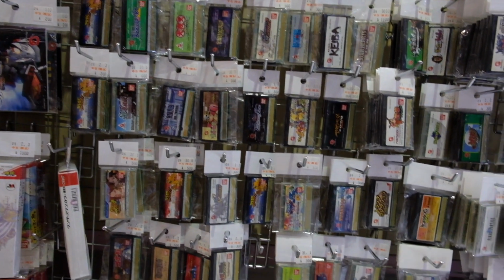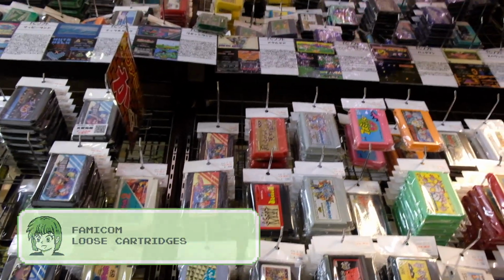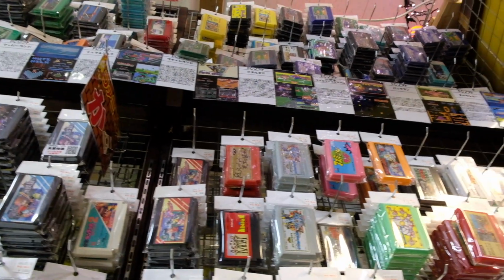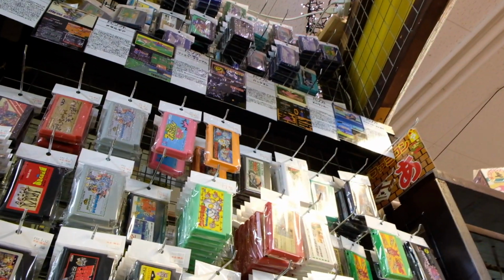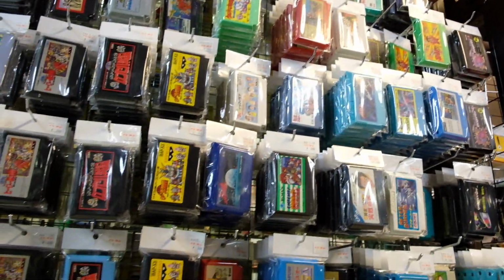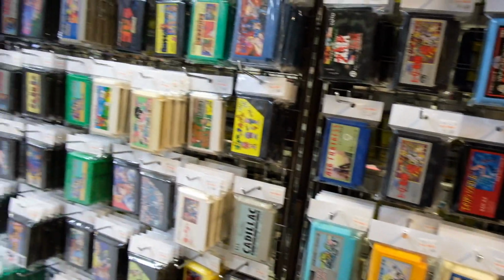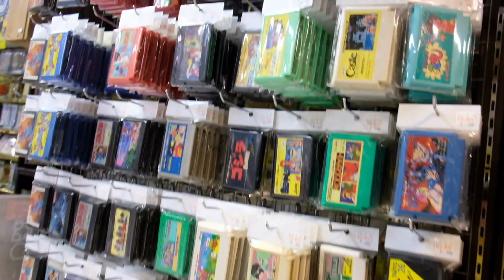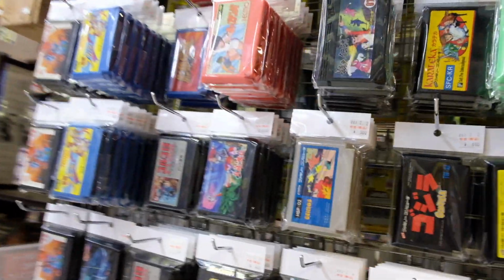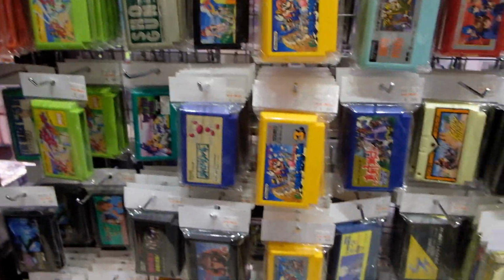And then we're on to the Famicom loose cartridges. Again, what I said before goes, I'm not a Famicom expert, but everything's arranged alphabetically insofar as the Japanese hiragana alphabet goes, and just tons of stuff here. Although I have to say these cartridges do look very appealing in their various colours. Obviously I could spot the well-known titles such as Super Mario Bros. 3 and the Rockman titles, for example.